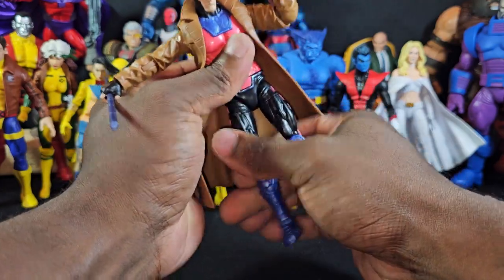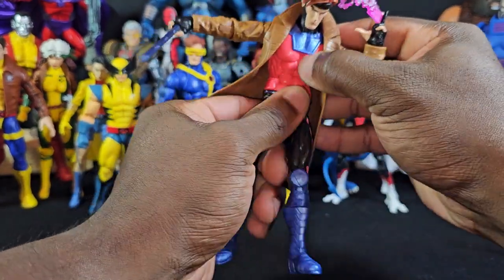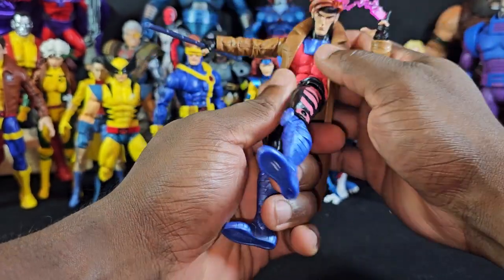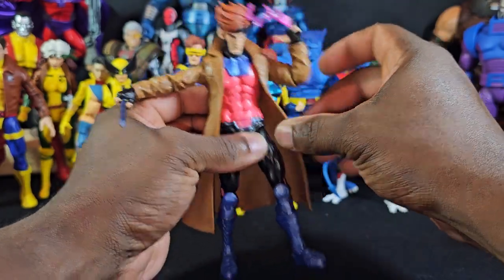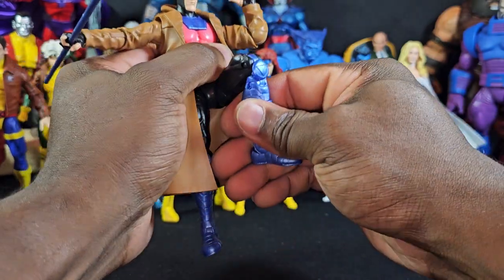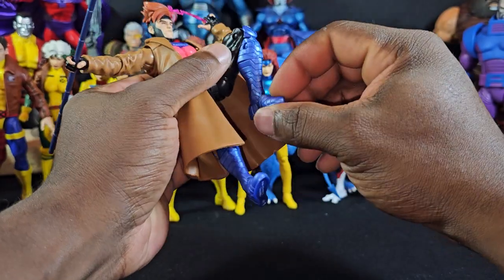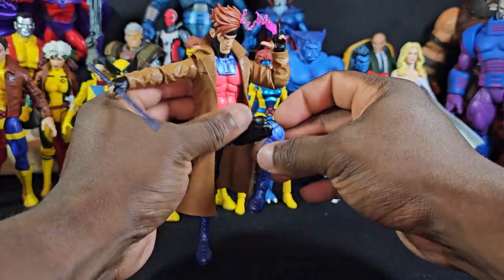And then here at the waist, we do get movement at the waist right here. And we get the ab crunch, which is really nice. But the waist is good too. But I just hate the fact that the belt is not there. So that kind of sucks. And then here we do get the swivel here, and he has more articulation. We get the double jointed knees there, and then we also get swivel at the shin, which I thought was really nice that they did that.